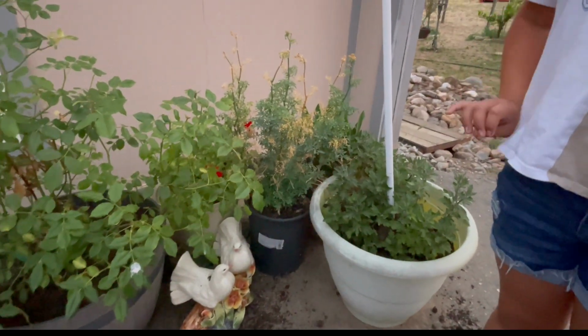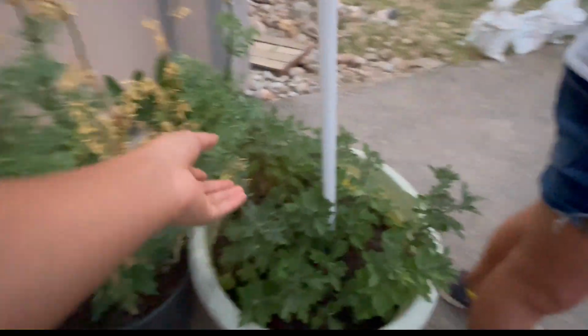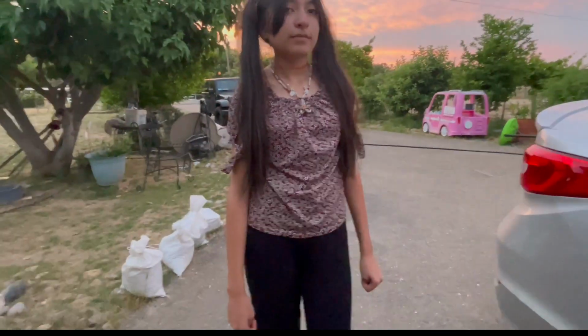Yellow ones. Oh, the daisies. Daisies. Oh, this is Rue? That's my car. Oh, Grandma gave us this one. But just where are we right now?